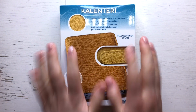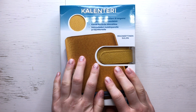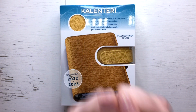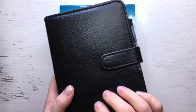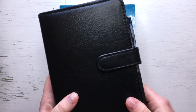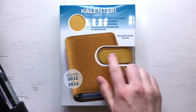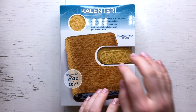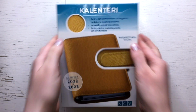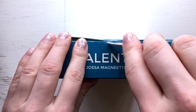So Monday morning, first thing, I went to the store and I got myself a planner. Because it's €5, I have to admit already that I bought more than one. I opened this black one in another video where I spoke Finnish, so if you want to see that, I will link that video here. They had this black one, they had this one, please let me know what this color is. Then they had a brown one, and a blue one. Let's open this up and I will show you what you get with €5.